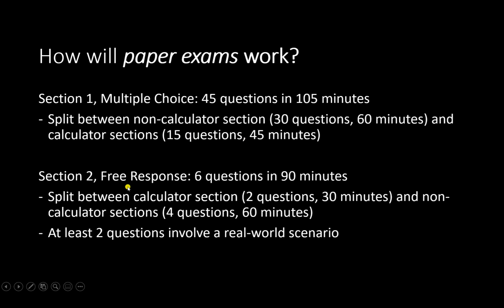Now, the second section is the free response section, and you have 6 free response questions to answer in 90 minutes. And again, like the previous section, it's going to be split between the calculator section and the non-calculator section. The calculator section is 2 questions in 30 minutes, and the non-calculator section is going to be 4 questions in 60 minutes. There are going to be 6 FRQs, and at least 2 of them will involve a real-world scenario, okay? That's how paper exams are going to work this year.